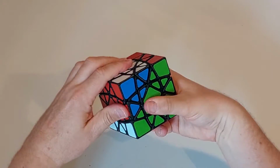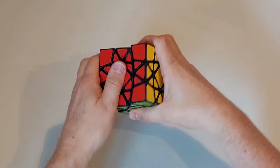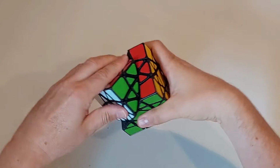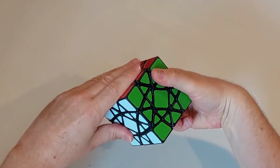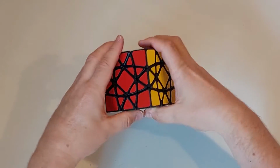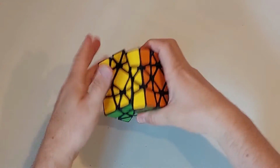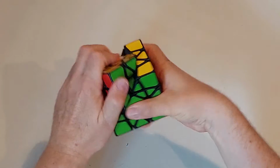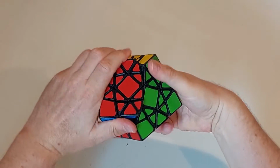You can see that it is turning. Again, I'm just wondering if the tensioning here is a bit tight on both these puzzles so far, because I don't reckon it should be doing that. That's a little bit better. And then it kind of stops, and I've got to push through.